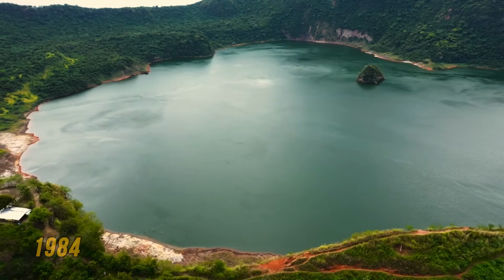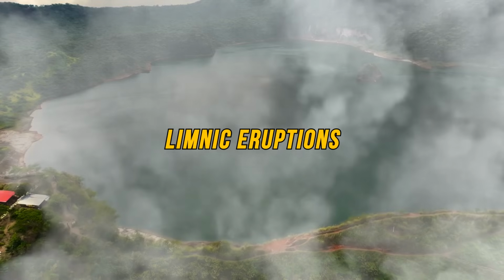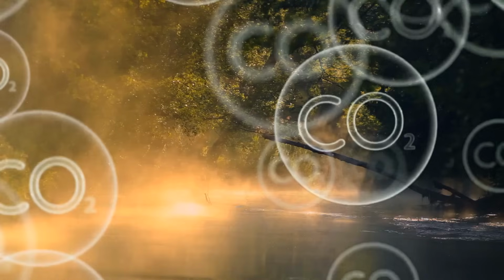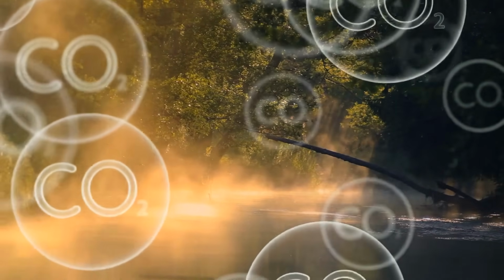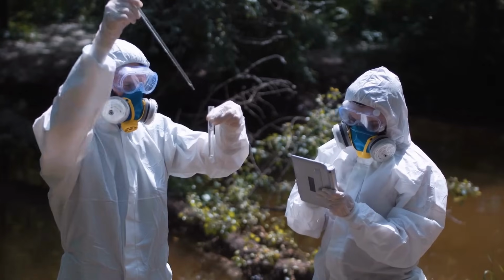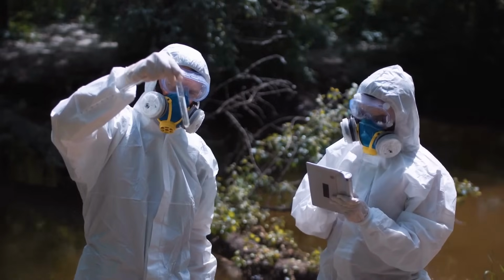Turns out, those tragic incidents were caused by something called limnic eruptions, which are pretty rare disasters where carbon dioxide suddenly bursts out of lake waters, creating a hazardous gas cloud. These types of eruptions usually happen in lakes with high levels of CO2, which can be caused by things like volcanic gases and high pressure. Any little change in temperature or pressure can set off an eruption. So, experts have started looking into ways to safely release CO2 from lakes like Manaun and Nios in order to lower the risk of more disasters in the future.